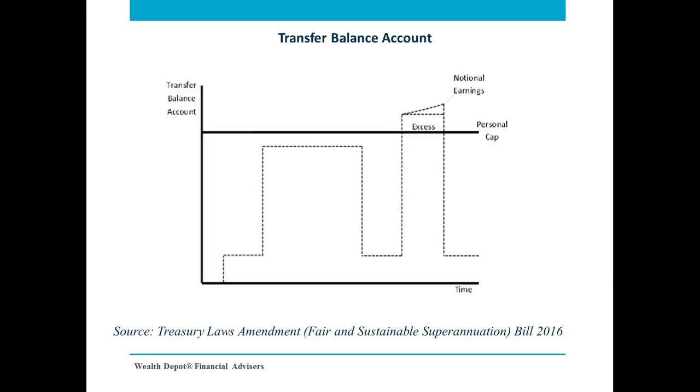The transfer balance cap is measured by way of a transfer balance account, which works like a bank account statement. Amounts an individual transfers to the retirement phase give rise to a credit in the transfer balance account, while certain transfers out of the retirement phase will give rise to a debit. The transfer balance account is created when credits first arise in the account, or in other words, when the member first receives a superannuation pension in retirement phase.